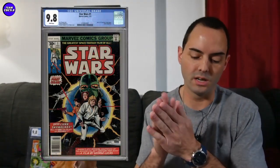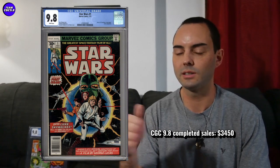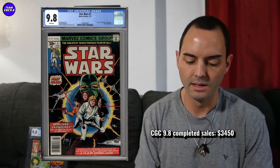And last one, I did see a Star Wars number 1 from 1977 in a 9.8 sell on these MyComicShop auctions. It went for $3,450. And yeah, I think that's about where they're going. If you've got one that looks a little wonky, or maybe it's off-white to white pages, it goes a little closer to $3,000. But a nice looking one, pretty much $3,500 right now.